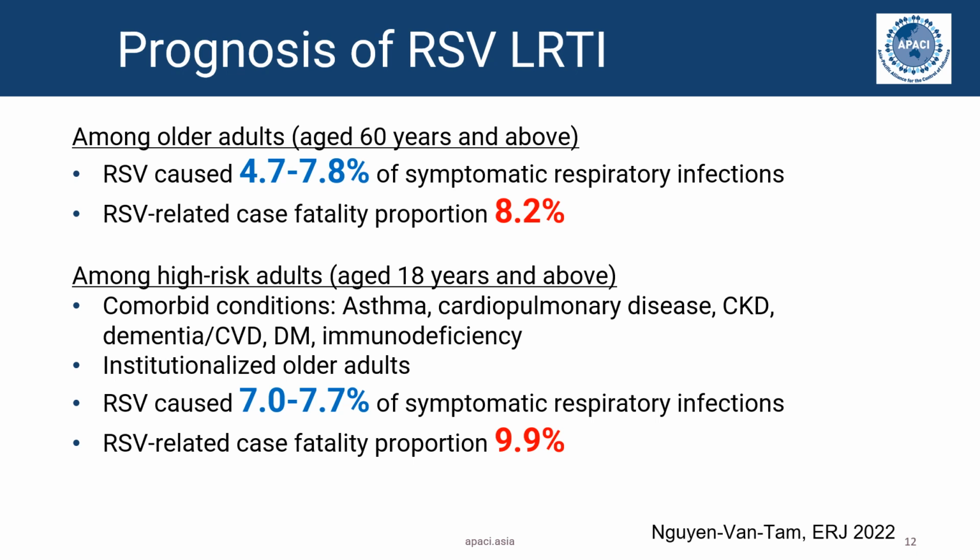Is it surprising that older adults, especially those with comorbid conditions, suffer a more complicated course? A systematic review of 103 studies published between 2000 and 2019 in developed countries evaluated the disease burden and healthcare utilization associated with RSV in older adults aged more than 60 years and high-risk individuals with comorbidities. The study found that RSV accounted for 4.7 to 7.8% of symptomatic respiratory infections in older adults, with a case fatality proportion of 8.2%. Among high-risk adults, RSV caused about 7 to 7.7% of symptomatic respiratory infections, with a case fatality proportion of 9.9%.